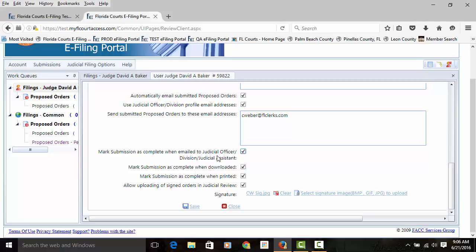If you do not wish to use the portal to process your orders, then you would make that check mark. If you do wish to use the portal to then file those orders back into the case, then I would remove that check mark. The same with this. If you mark your submission as complete when you download your document, that removes the submission from your queue. You have the downloaded document and you can process it through your normal means.